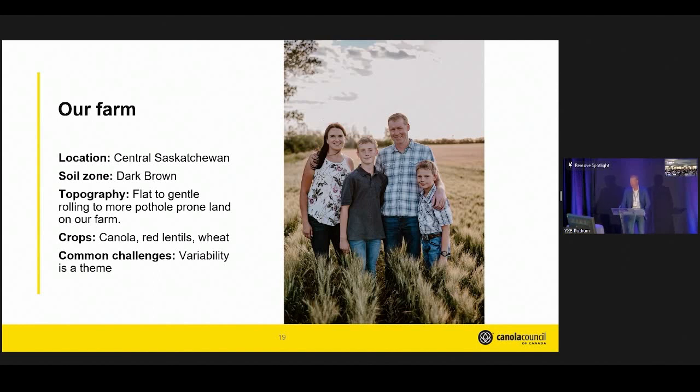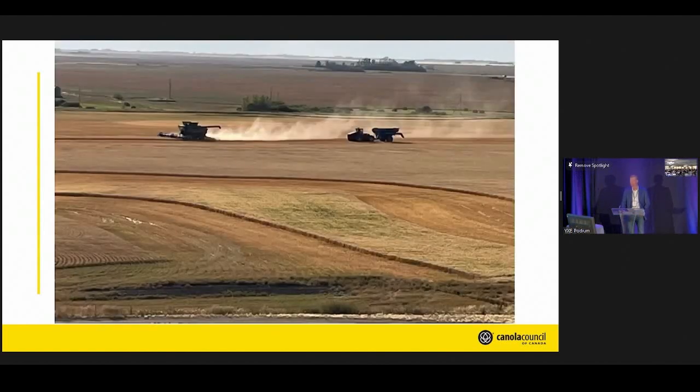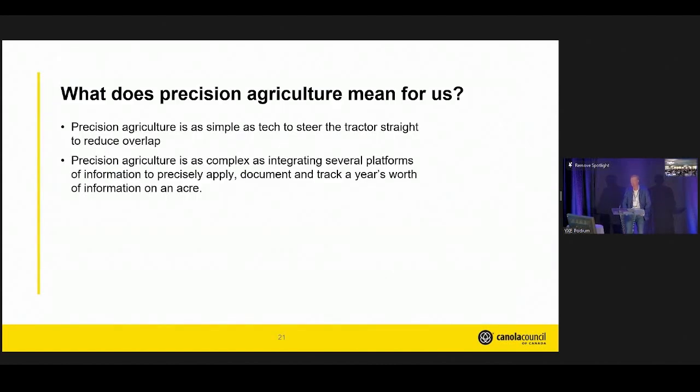So yeah, variability is the theme there. That's a nice picture there of some combining and their grain cart. We've got a lot of the simple stuff there that is as simple as driving the tractor straight, and we were really excited about those things. And as they talked about, the adoption of those technologies was very quick. But now we're definitely putting all of our platforms together to try and document and track and be able to better leverage all of the things we've got going on, whether it's the variable rate or the prescriptions that we're putting our fertilizer down at, and all of those sorts of things, to try and pay attention to a lot of the pressures that are being put on the farm in a lot of the environmental things with emissions and those sorts of things.